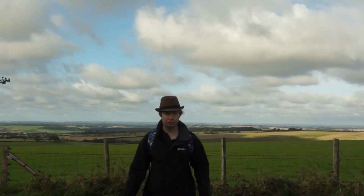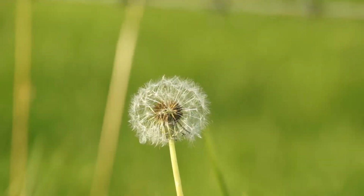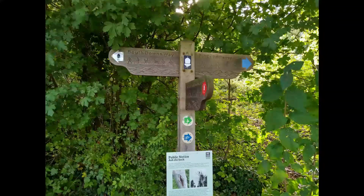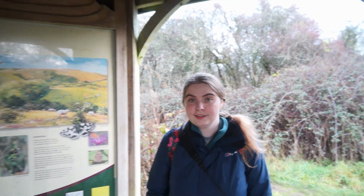Walking South Downs Way. Not both directions, just one direction, in sort of little short circle routes. We're here by the little arrow. Walk 10. If you say so. Where are we? Old Winchester Hill. Again. See?